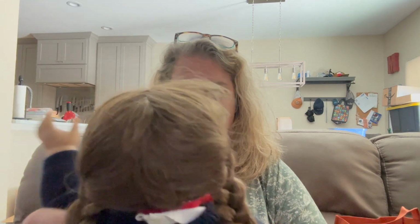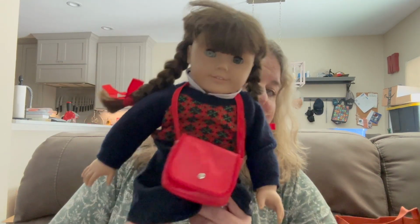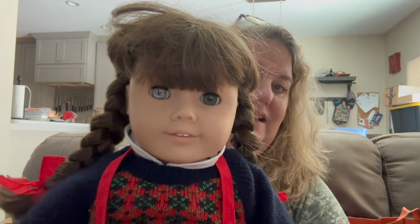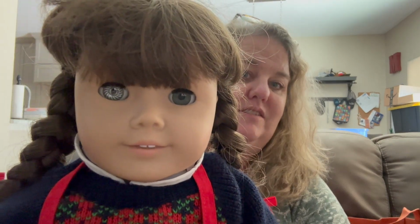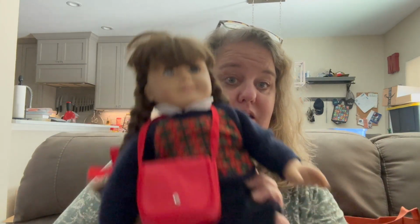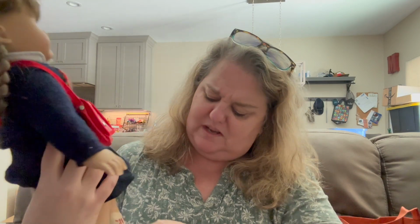Then the first thing I picked up were American Girl dolls. And I don't know, I didn't do as well as I thought I did on them, but we'll just start with the one that's first. Okay, she is gonna need some love. She has what they call silver eye. One of her eye decals has come off. So that's something. She has loose legs. She has a tan body, Pleasant Company Molly. She was $12.